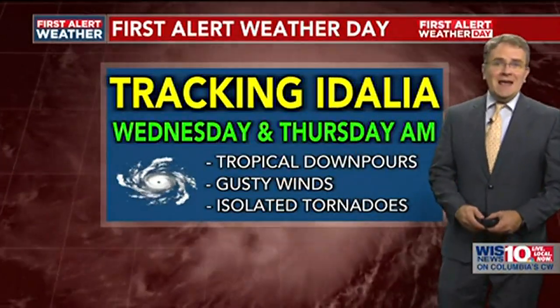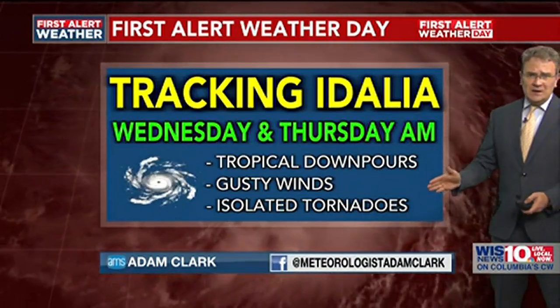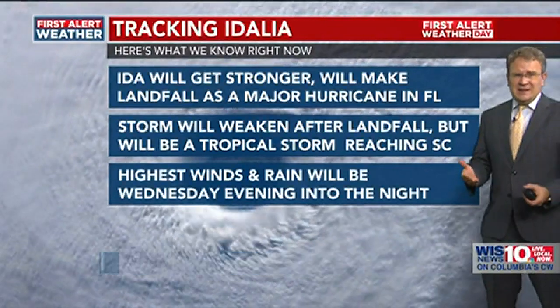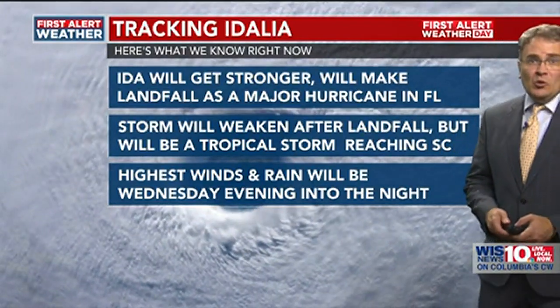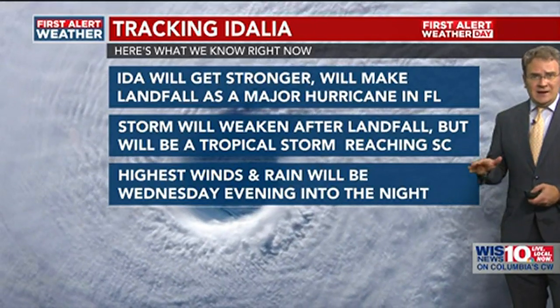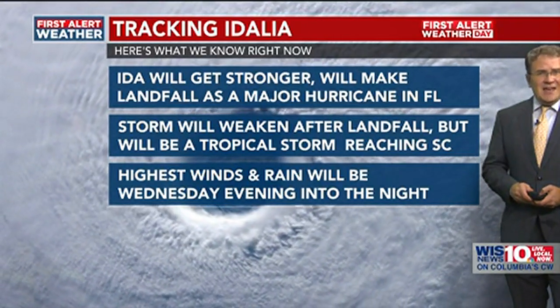We've got a first alert weather day for our Wednesday and early Thursday morning. We've got tropical downpours, gusty winds, isolated tornadic activity, and Idalia is going to get stronger and make landfall as a major hurricane in Florida. The storm will weaken after landfall, but will be a tropical storm reaching South Carolina. Highest winds and rain will be Wednesday evening and into the night.